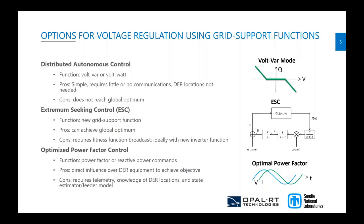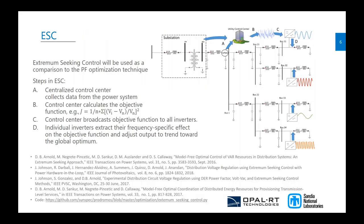And then the last piece, which we're working on primarily with this project, has to do with adjusting the optimal power factors based on a state estimation of the system to issue the global optimal set points to the devices. This requires the most communications. It has to know the states, and it requires the most sophistication in terms of running the optimization. But theoretically, it should provide the greatest solution.